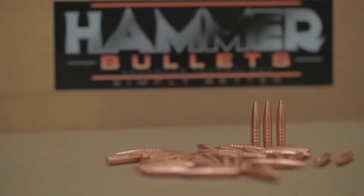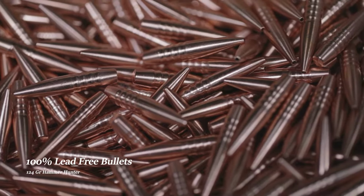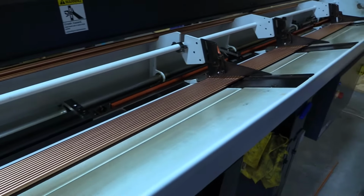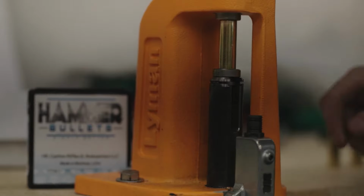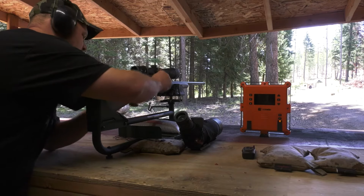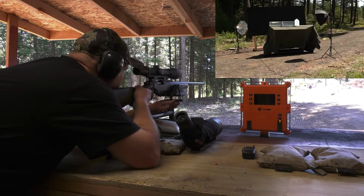First up is the 124 grain Hammer Hunter bullet. These lead-free bullets are custom turned on a CNC lathe out of solid copper, and each bullet is weighed and measured for perfection and accuracy. It is a hot-selling 6.5 caliber bullet, and we are eager to see how it performs on the gel block.